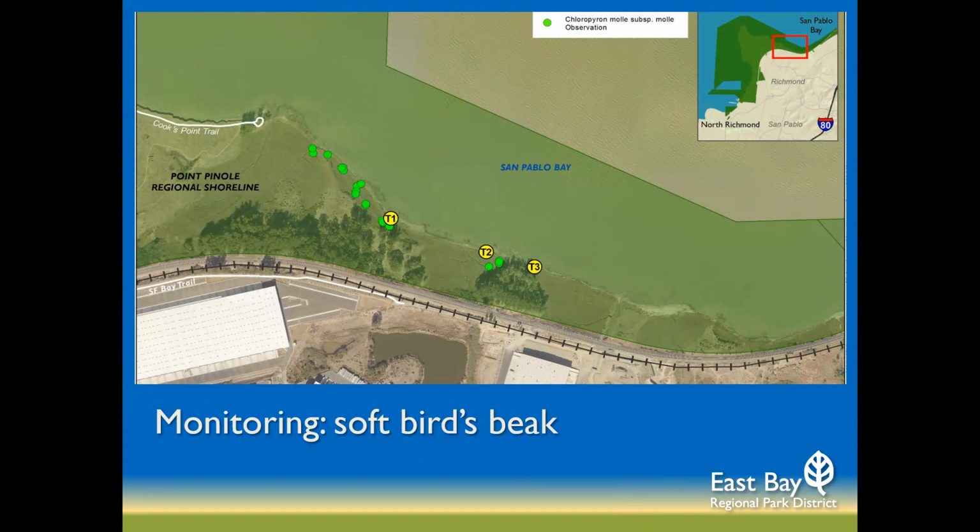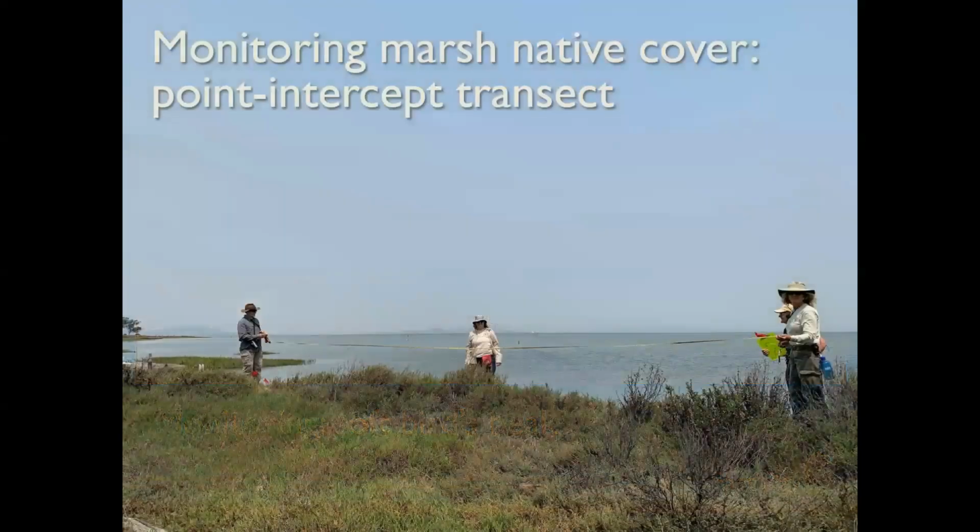The yellow circles here, named T1, T2, and T3, represent where we did native cover transects, which I will talk about on the next slide. So we did point intercept transects, where you use a tape and walk along it. We did 25-foot transects and looked at the first hit for every foot. And this essentially was measuring what was filling in where the pepperweed was treated. We also looked in the broader area of the transect for live pepperweed and any other noxious invasive plant, like marsh tumbleweed, Salsola soda.